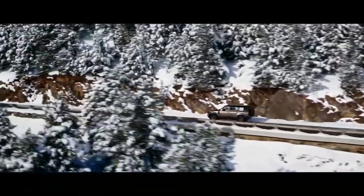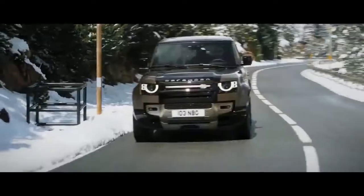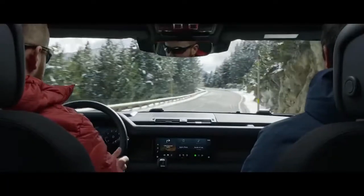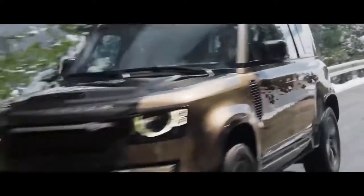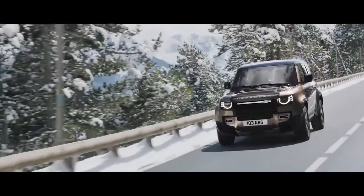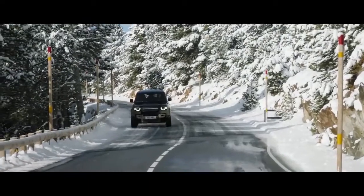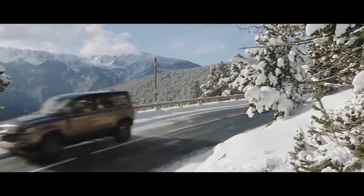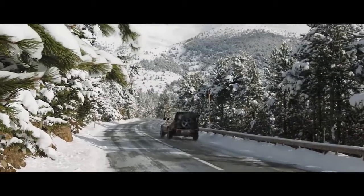On-road, Defender delivers an engaging, fun and direct driving experience. Adaptive Dynamics monitors wheel position and body movements to provide comfort, refinement and agility. Dynamic Stability Control is used to bring the vehicle back on course if one or more tires lose grip. Whilst the traction control system maximizes available grip, automatically optimizing the vehicle to ensure a smooth pull away on low friction surfaces.